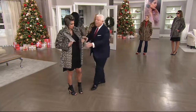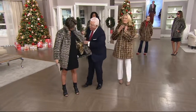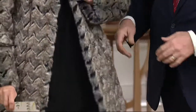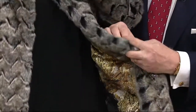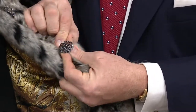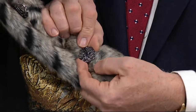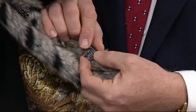And look at the button, the carved button. Look at the liner. Look at the lining. Can we go back to the button, actually, because that's pretty special as well. Look at that button. The DB is in there. It's a carved button, like a piece of jewelry. And this, of course, is meant to simulate faux mink, even though it's a basket weave.